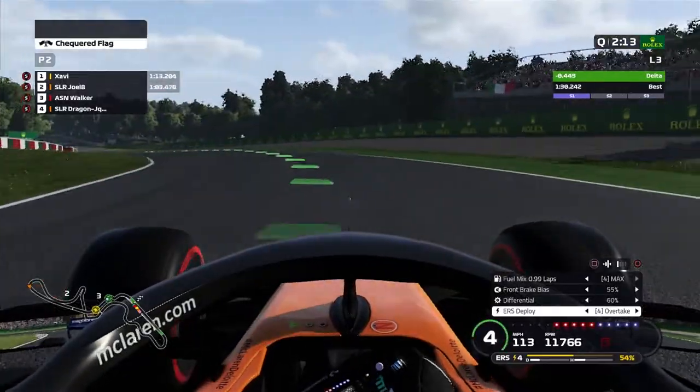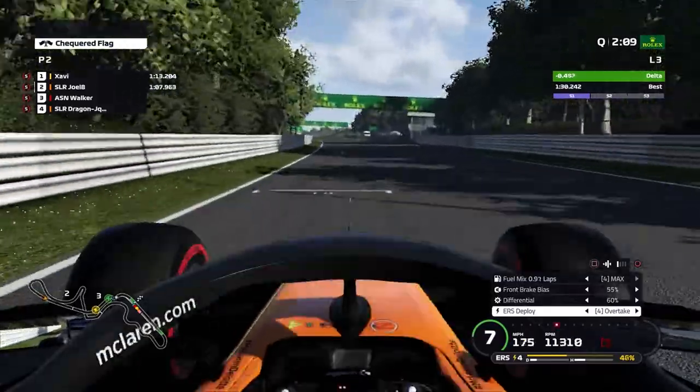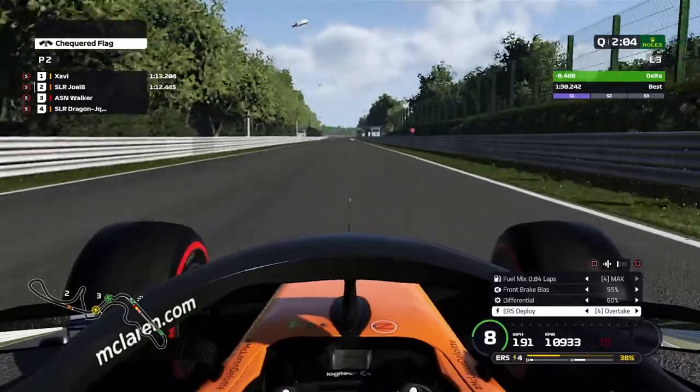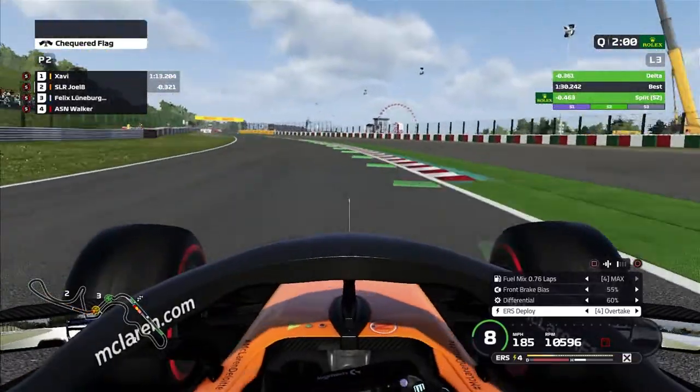Do not go down to third, it will lose you time. And coming up the back straight then, we want to be going flat, of course, in these modern F1 cars, through 130R flat every day of the week. And we're 3 tenths up on the pole time. It's looking good for us.